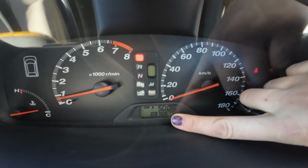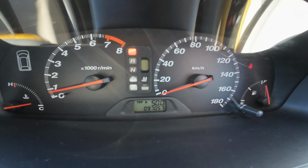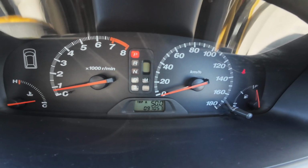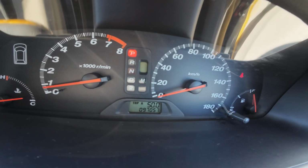The number y'all are looking at right here, that is the kilometers. So 97,057, that is the kilometers. The miles again is 60,308.